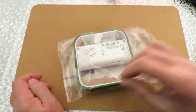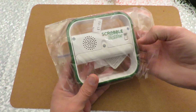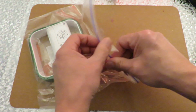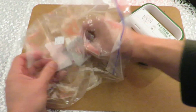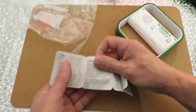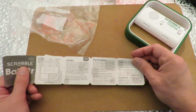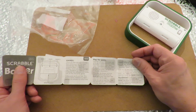So the other thing in the charity shop was this fella, Scrabble Banter. I did push it through the bag and could tell it's got batteries in it and it'll turn on. So we'll have a look at it. It's even got the instructions, which is handy. Two versions, basic and level up. The only difference is the degree of difficulty.